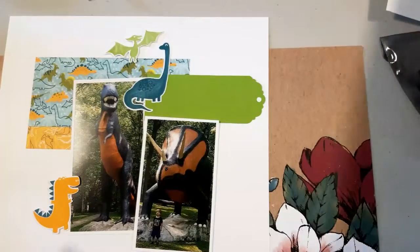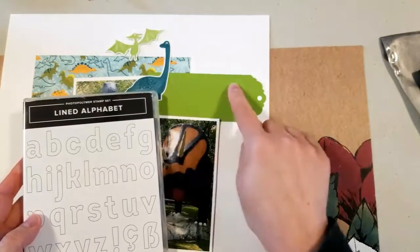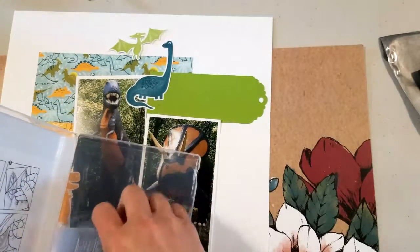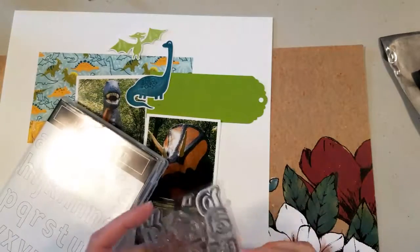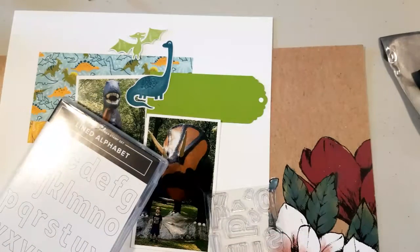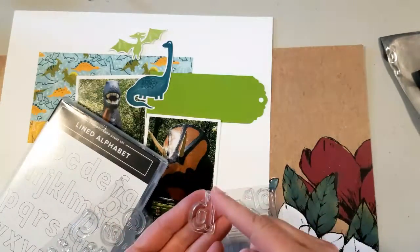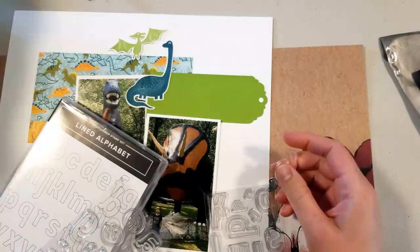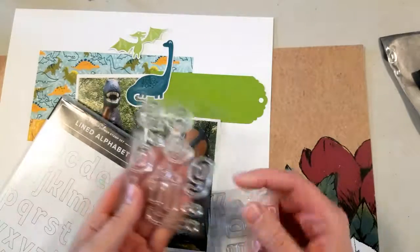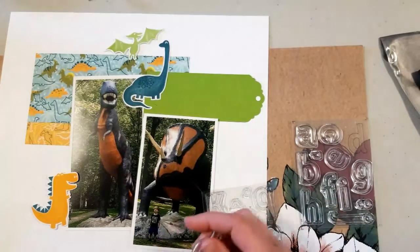So I'm going to take the lined alphabet stamp set, and I want to spell out dino, because I don't think dinosaur is going to fit very well, let's face it. And D is the one that has the little hook on it. So if you are using this stamp set, you have to think backwards. The reason I say that is I was looking at it one way and I thought that the B was the D. When you go to stamp it down, it's not going to be. So you have to make sure that you are looking the appropriate direction.